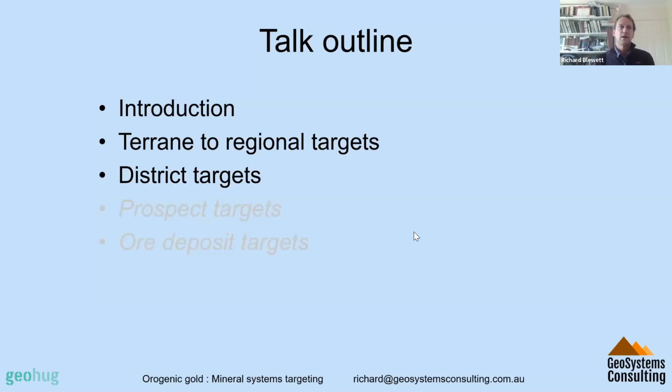In terms of an outline, I'll give a brief introduction, but then I'm going to go through terrain to regional targeting, and then district targeting. This talk really is the first half of a longer talk, which takes it down even into ore deposit targeting. But I'll just talk about the first two steps.